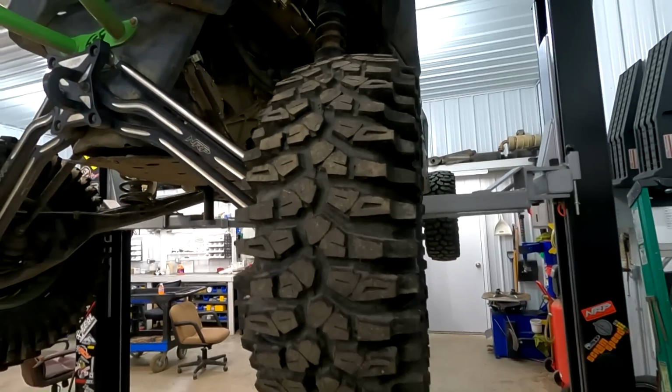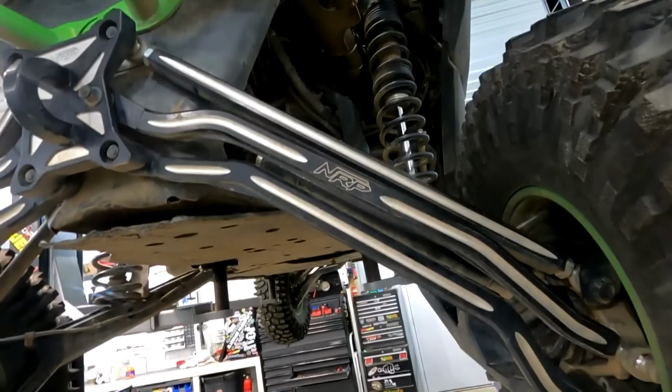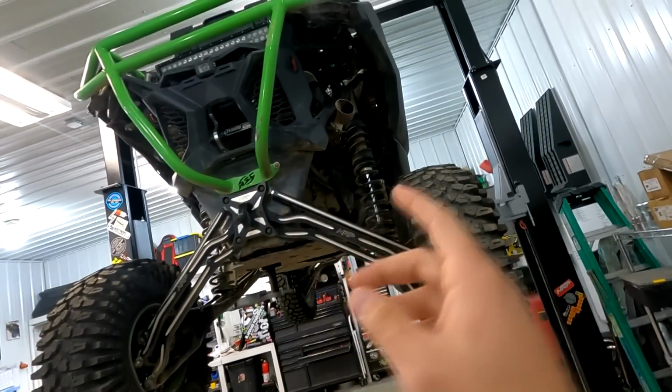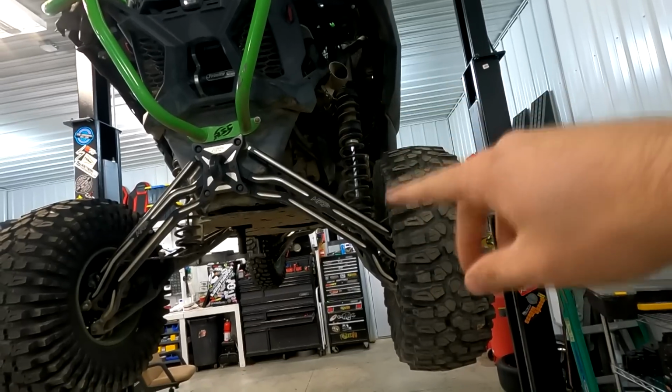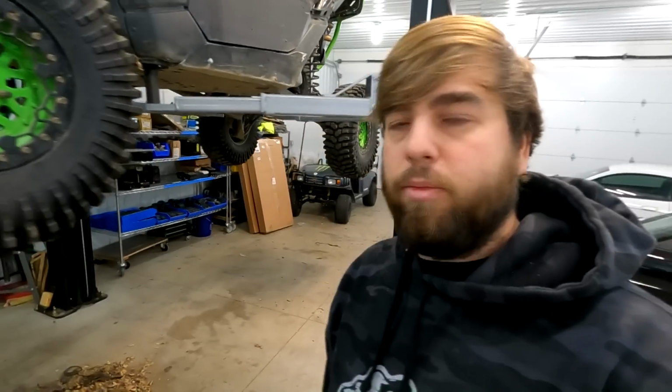So it's toed in super gnarly, and when you drove it, it was like rear steering the one tire under, so it was causing this shock to extend. And basically it made it look like a monster truck in the rear because it was pushing the shock up. I don't know if any of that makes any sense, but it drove like crap.